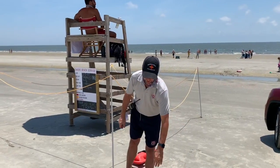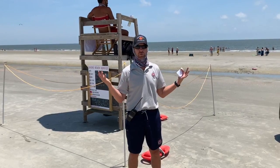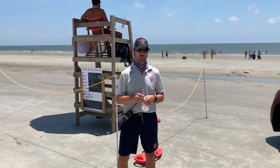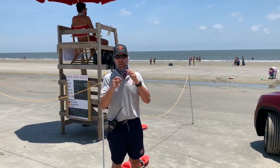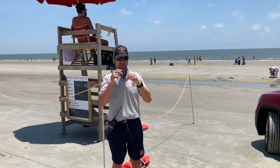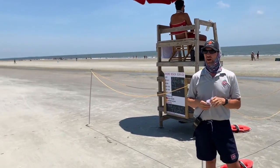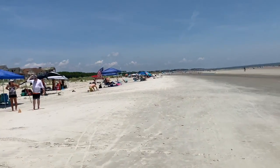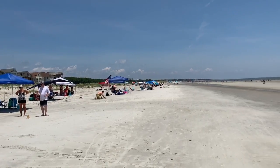Let's talk about another real important thing you guys need to do: protect yourself from the sun. You can see it's extremely sunny out here today, so I've got on sunscreen, I've got on my sunglasses, and I keep on a hat to protect myself from the sun. If you look around, you'll see lots of people with umbrellas, canopies, all sorts of things like that that can help keep you out of the sun.